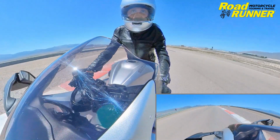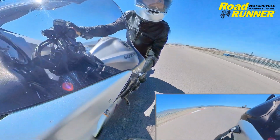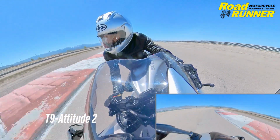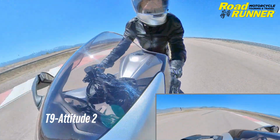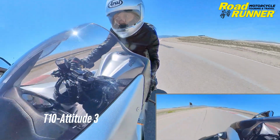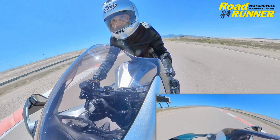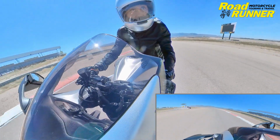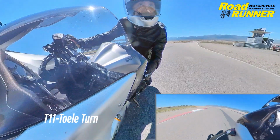the tightest section of the track. Flick it left. Get on the foot pegs. Flick it right. Oh, I wish I was so much faster here. Flick it left. Get on the gas. Yeah. 80 miles an hour. Brakes. Off the brakes. Tip it in. Yes.